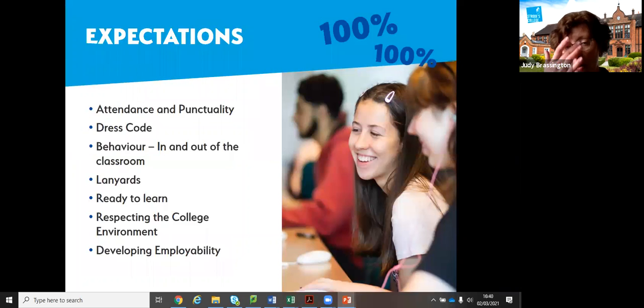In terms of our expectations, they are attendance and punctuality, and dress code: you don't have to wear a uniform, but we expect it to be smart and not full of holes. Behaviour in and out of the classroom is really important. Students need to wear a lanyard, be ready to learn, and respect the college. One thing we do is develop employability.